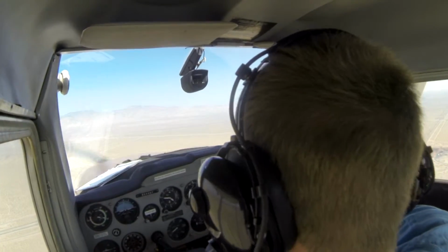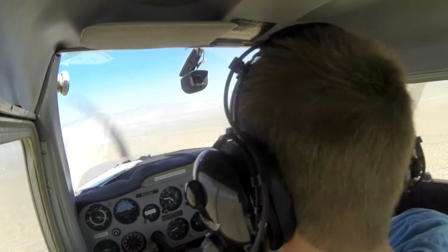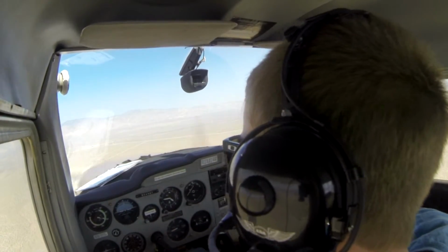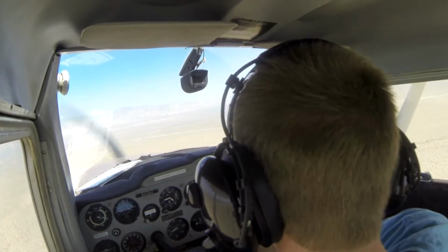Mojave Tower, Cessna 987. Would you like me to switch over to the tower frequency? Sure, go ahead, switch over to tower frequency, and then you can stay on that frequency at all times. All right, I'll switch over to tower and stay on that frequency, 987.